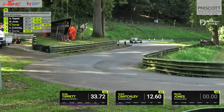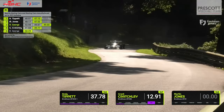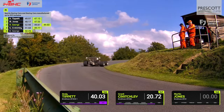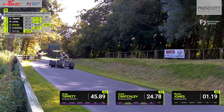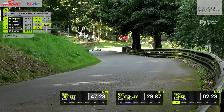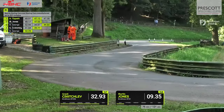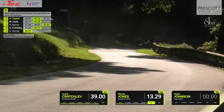A beautiful car. This is the classic shape that you'd probably draw as a kid if you were to draw a racing car. And this was the test mule of the Brabham BT30. So this car actually never raced on a circuit, but it made its way to Hill Climb, and Andy just posted a 47.28 in this car. Yeah, just a tenth down. So very consistent, Andy, isn't that car? Found it about 8 years ago in a box of bits and brought it back.